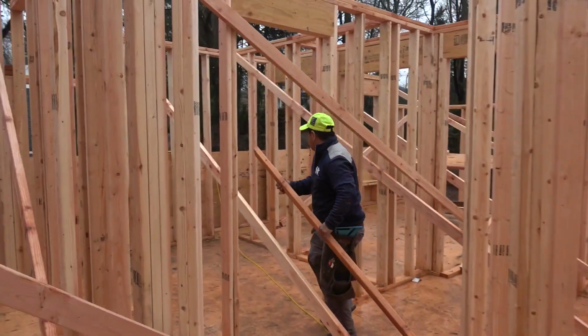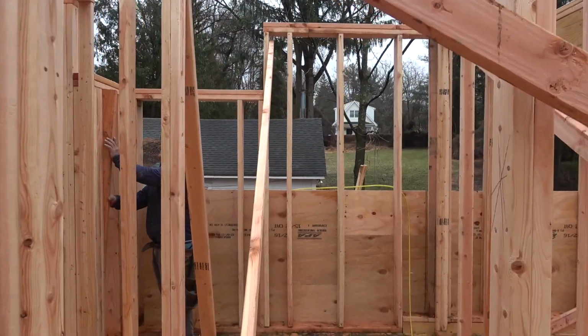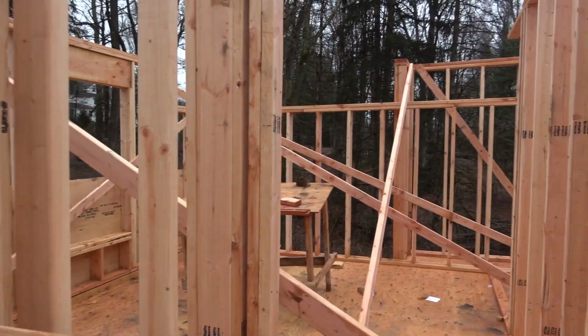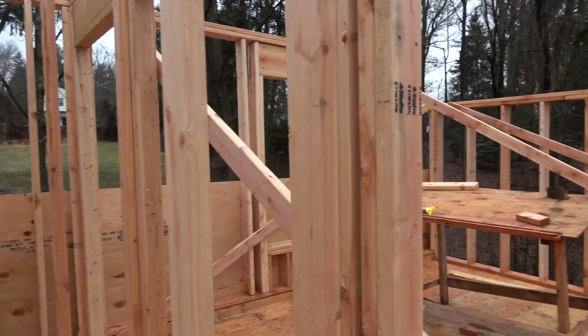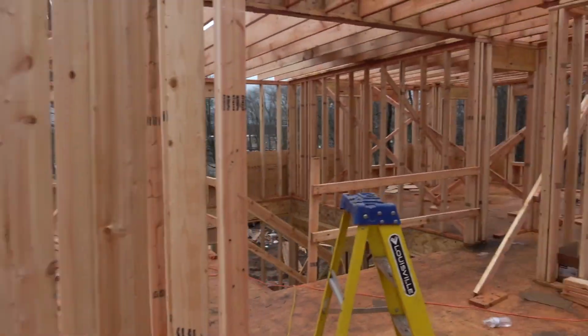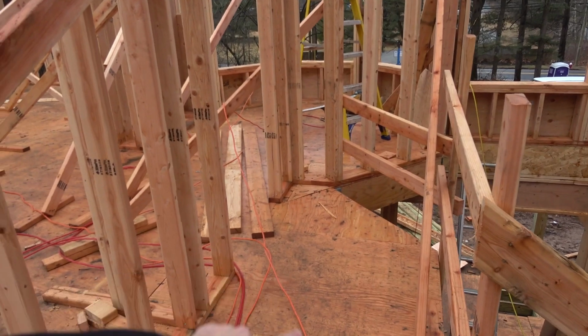I'll get to this in a second. This is going to be the guest bathroom, or the second bathroom. Guest bedroom over here. 2 closets. I'm going to bring you into the master suite now. This is just a quick walkthrough as they're finishing up, and we're about to do the most intricate part, which is going up to the ceiling, going up to the roofing.